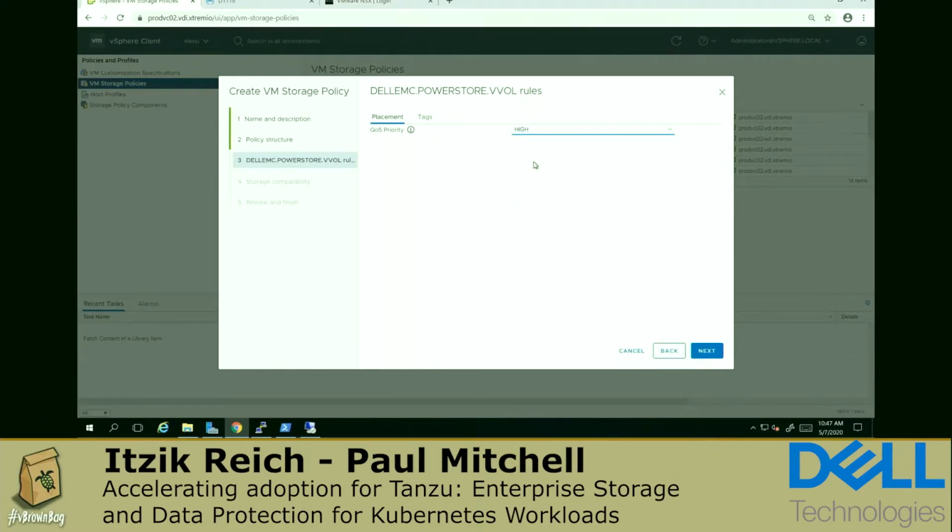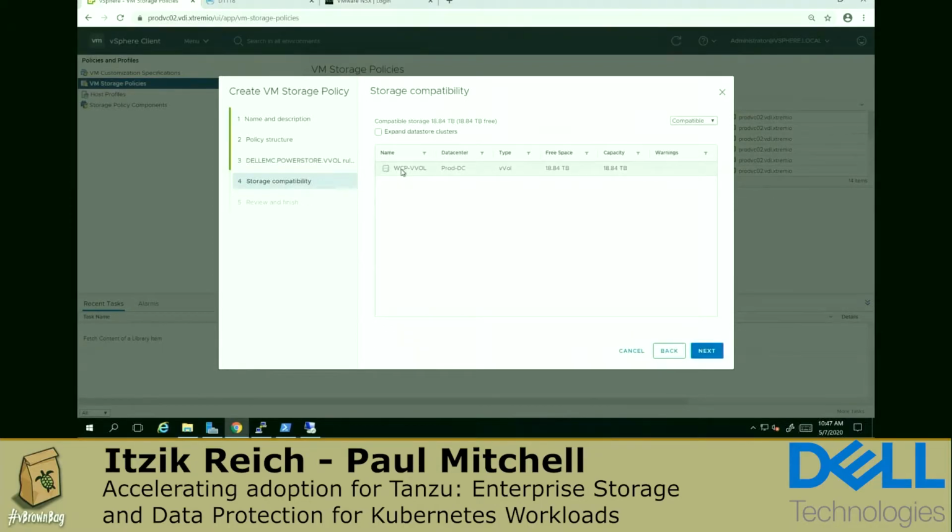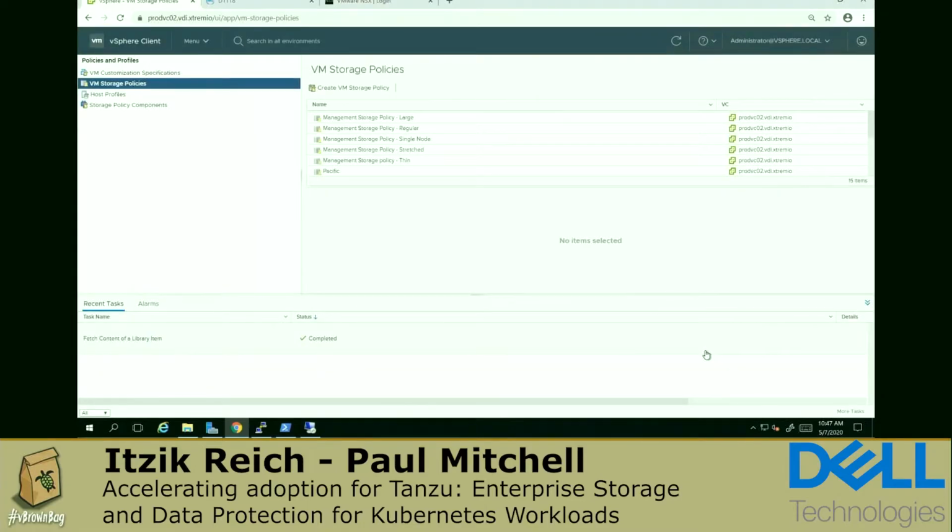So we are just going to create a vVol rule known as high QoS policy, which means that if the Kubernetes administrator will go ahead and select it for its storage class, it will automatically know to apply the high quality of service option from within PowerStore. And of course, you can use the low, medium workload, depends on what exactly you want to run within your Kubernetes workloads. So now that we specified the VM storage policy, the next step for us is to go ahead and actually use PowerStore for that particular workload.